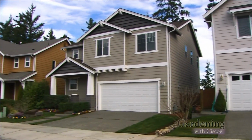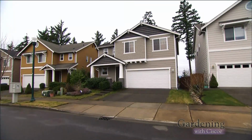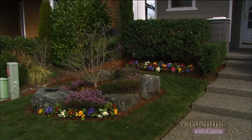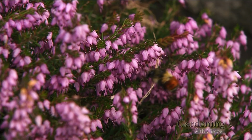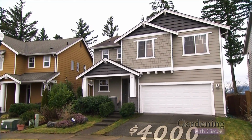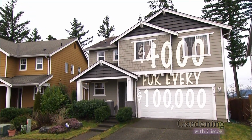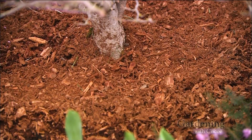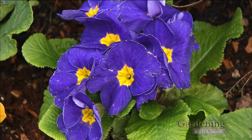You never get a second chance to make a first impression. That's especially true when selling a home. Curb appeal counts, and one of the keys to curb appeal is fresh landscaping. Taking an average landscape and making it good, you can usually expect to see a 4 to 7% increase in the value of your home. Crunch the numbers, and even if you're being conservative, that translates into an increase of $4,000 for every $100,000 in home value. That buys a lot of beauty bark and primroses.